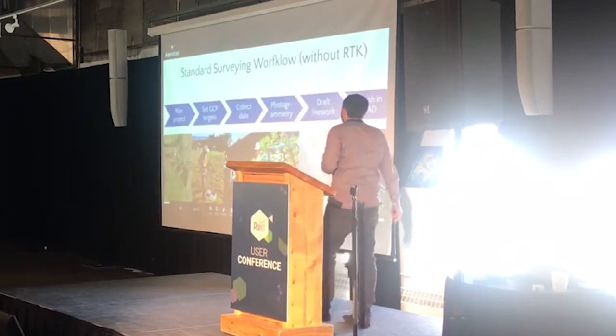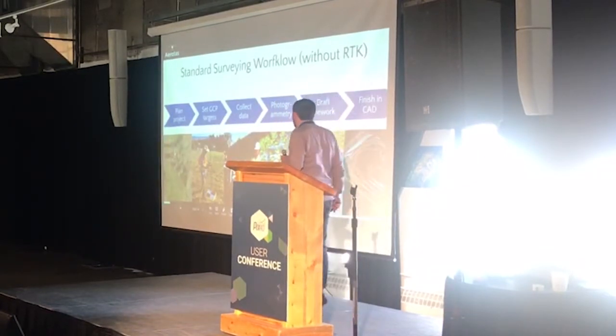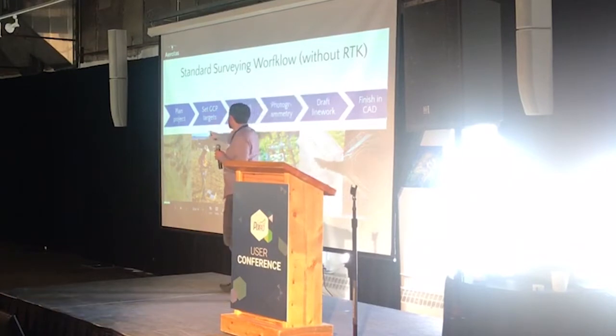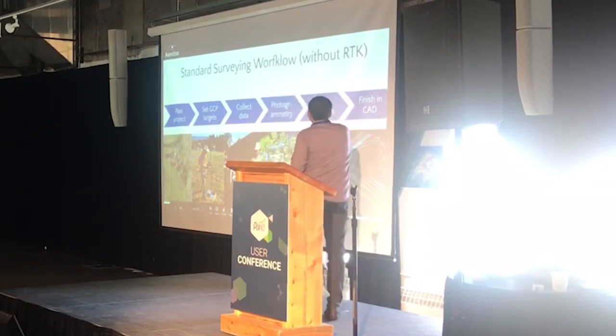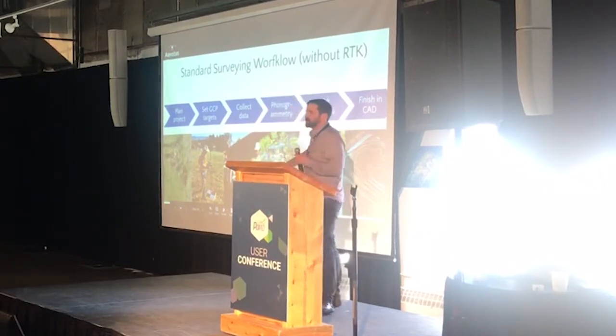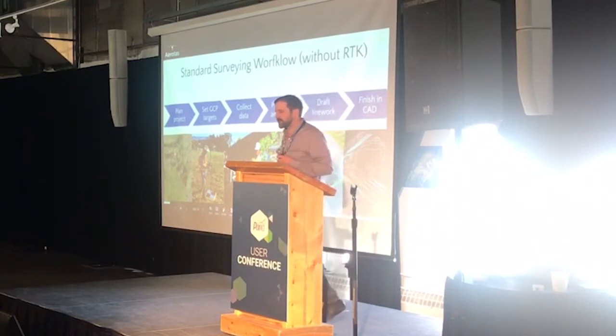So what does a standard surveying workflow look like? This is going to be without RTK. Typically, it starts in the office: you plan your project, you set your ground control points, you collect your ground control data in the field, you fly it, you do photogrammetry, and then those last steps that we've talked about with Pix4D survey that we are also very excited about.